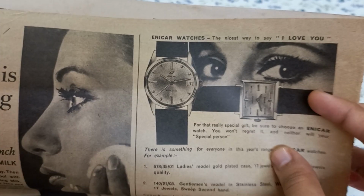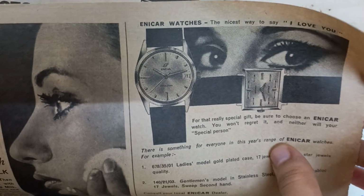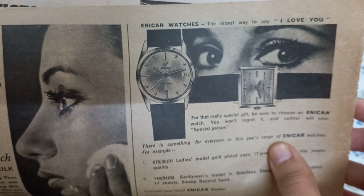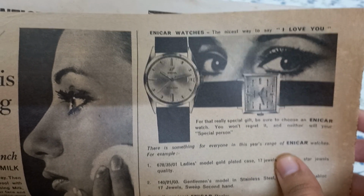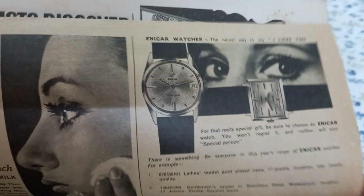But it's interesting to note that over here also this watch is sold with the tagline, "The nicest way to say I love you." And very recently, Titan brought up an advertisement which again showed a man gifting his wife a Titan watch, as if to gift a Titan watch was the way to say I love you. So it looks like something hasn't changed across the decades.